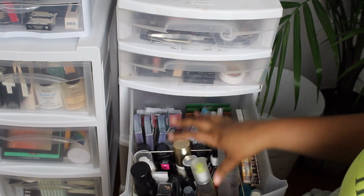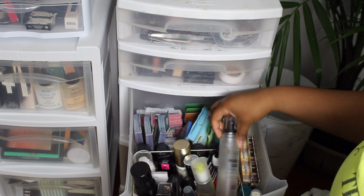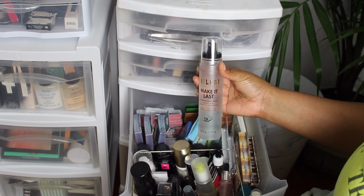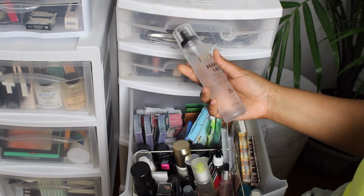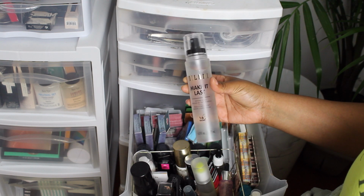So this is where I keep my foundation, setting sprays, lashes, all of that stuff. So in here I have the Milani Make It Last setting spray. This is the jumbo size. You can find this at Walmart here and there because it keeps selling out.